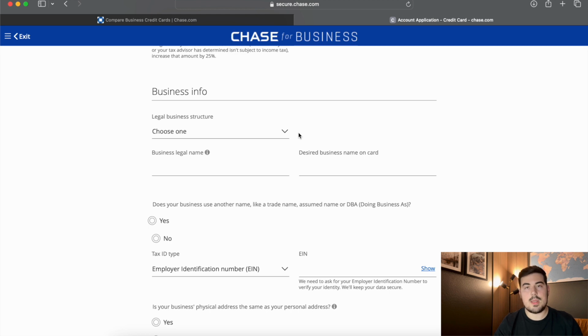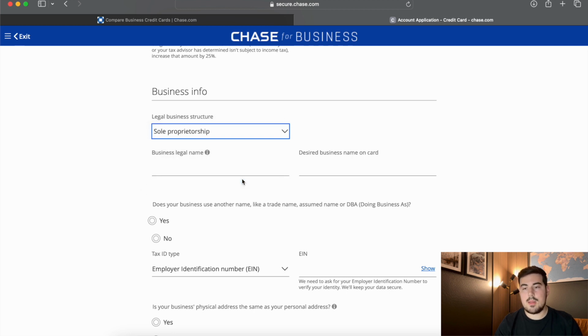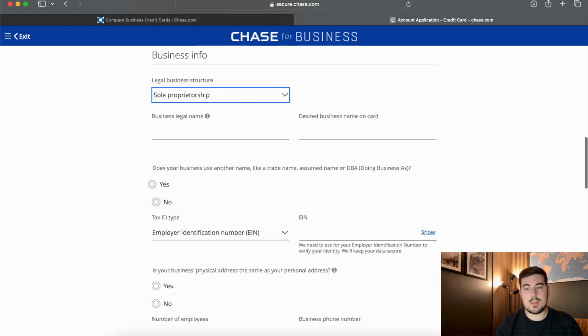So first we have the legal business structure. So as you can see, sole proprietorship is an option. That is what we'll be selecting today. Then go and enter the business legal name and the desired business name on the credit card. Now as a sole prop, this will really just be your first and last name. So go and enter your first and last name here as well as enter it here. Then moving on down, we have, does your business use another name? In this case, no, it does not. So just click on no.